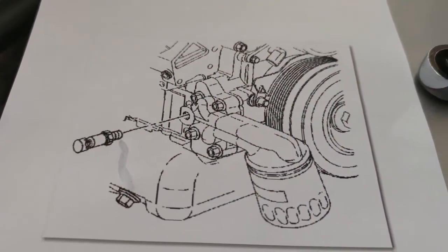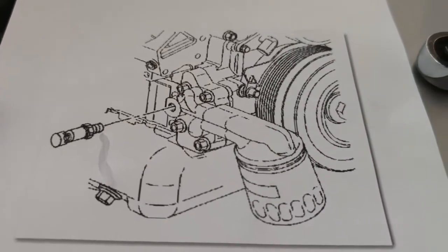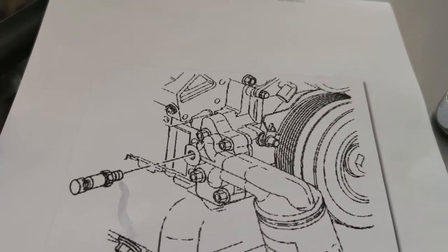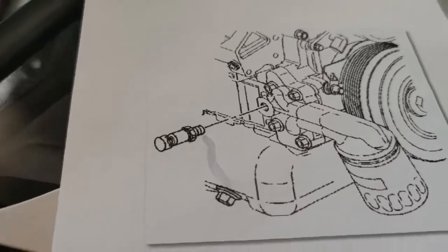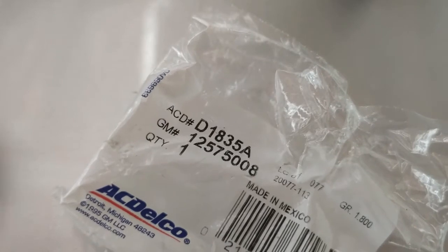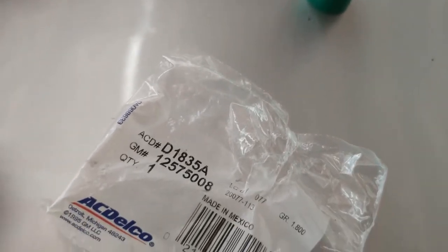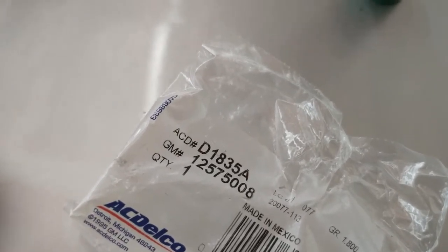This is a diagram of, more or less, where this oil pressure switch is. So there's the oil filter, and connected to it towards the end is the oil pressure switch, which is that little thing sticking out. The model number for my vehicle, according to the AC Delco website, works for both supercharged and naturally aspirated. Mine's a base model, so it's naturally aspirated. It's a D1835A.